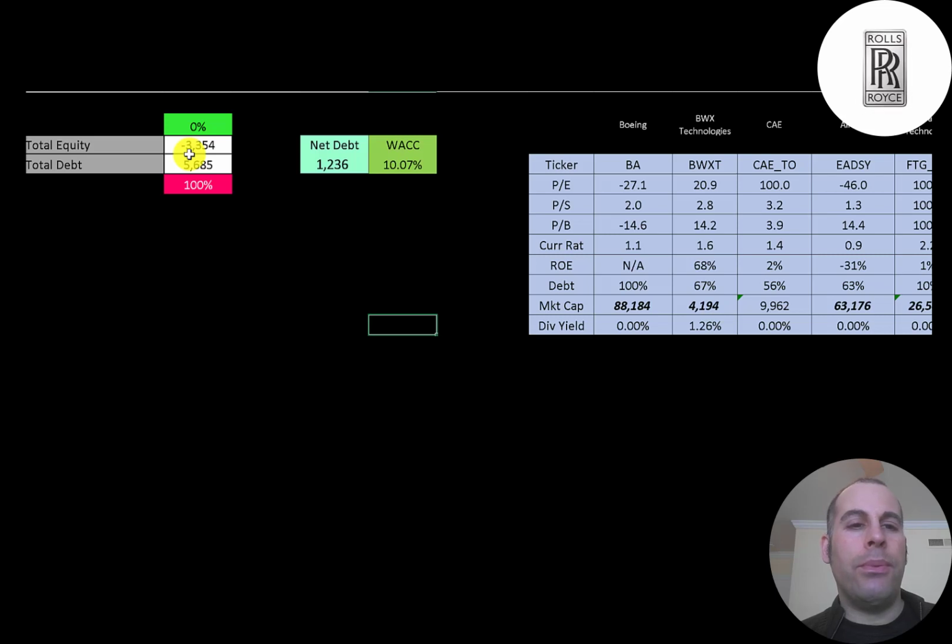They have negative £3.3 billion of equity. That means their liabilities are £3.3 billion more than their assets. Their debt is £5.7 billion, so they're 100% debt, 0% equity. Their net debt is £1.2 billion, so they could pay more than £4 billion of their debt with the cash on their balance sheet. And their WACC is 10%, and that's a discount rate we're going to apply to the future cash flows.